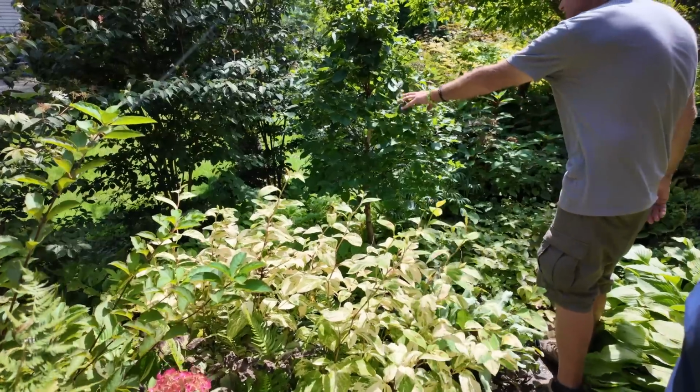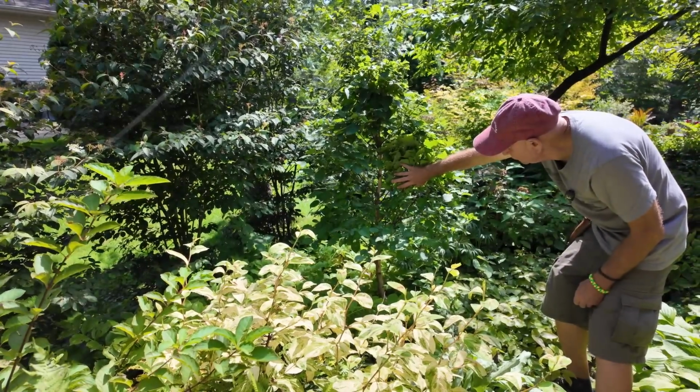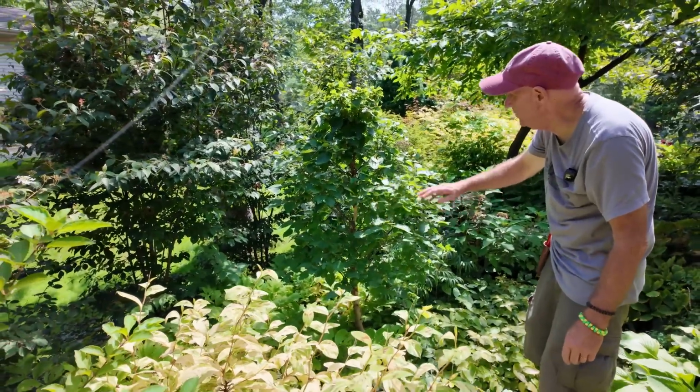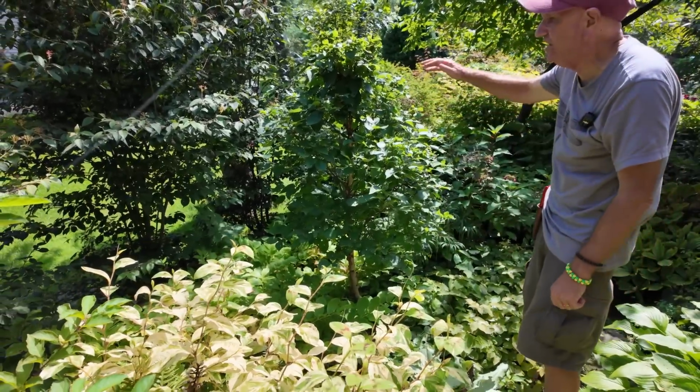There's a dwarf birch here, I'm not sure which, but I think it's going to be really cool when it gets older. I'll lift it up a little bit. Are you going to keep it pruned pretty tight? Well, I don't have to prune it. Here's a persicaria, right? You can see it itself. It doesn't get that big.